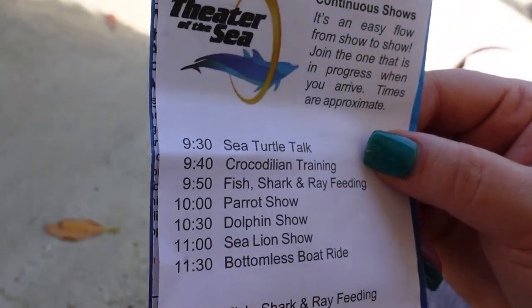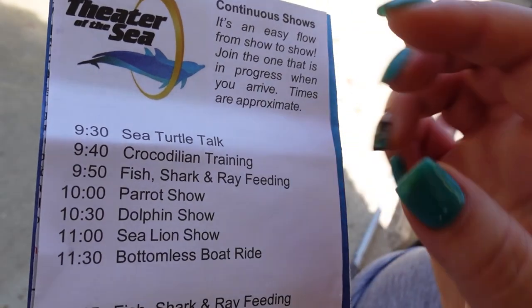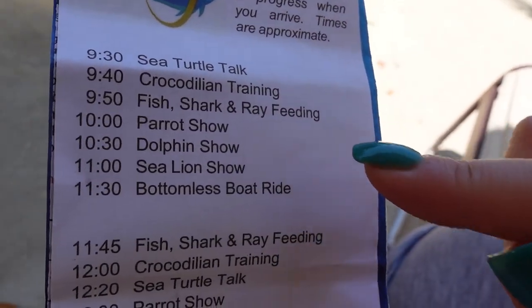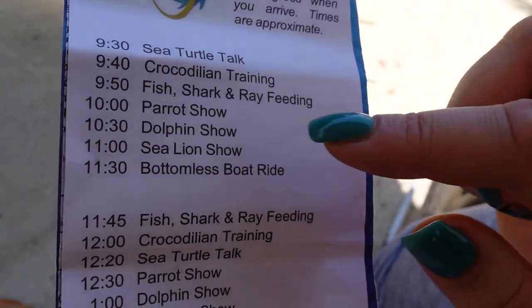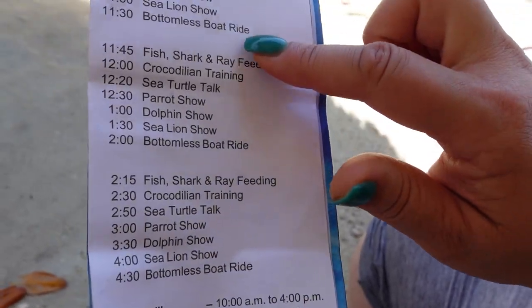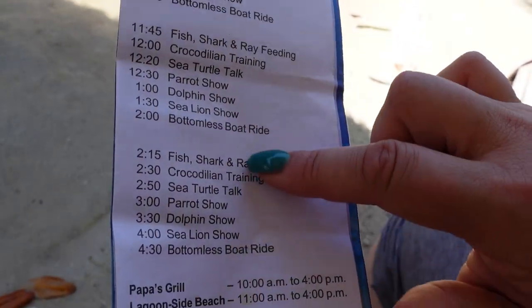It's okay. So this is the Theater of the Sea showtime. This is the morning shows. They have a sea turtle talk, crocodile training, fish and shark, parrot show, dolphin sea lion show, and then we're gonna do the bottomless boat ride. These are the afternoon ones, and then these are the late afternoon ones.